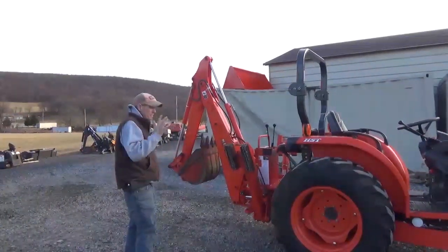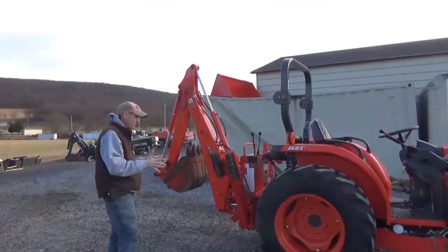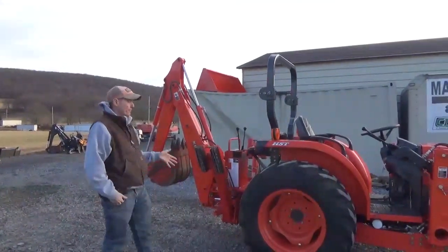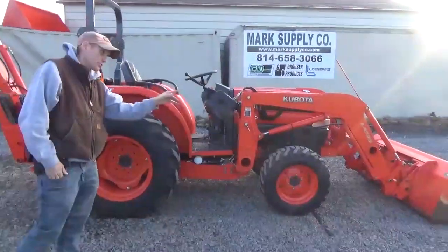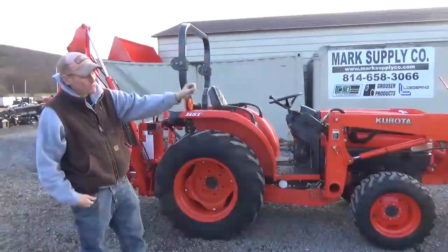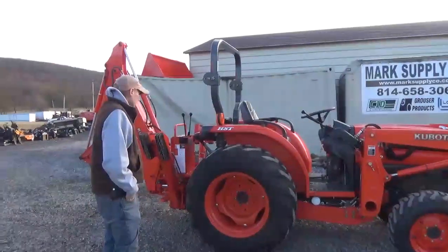Here is a real, real compact tractor loader backhoe. BH9 subframe mount backhoe. LA723 quick attach front loader with skid steer quick attach, 72 inch bucket in the front with a bolt on cutting edge, 18 inch bucket in the back.